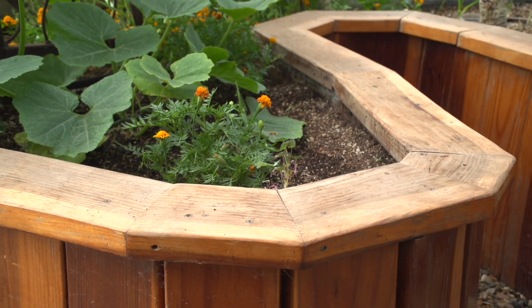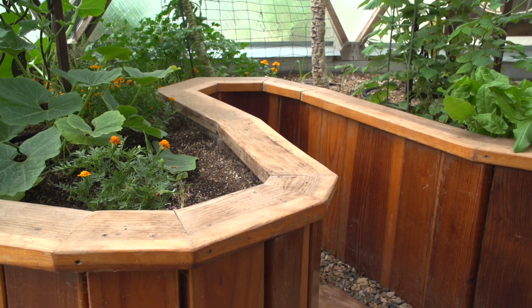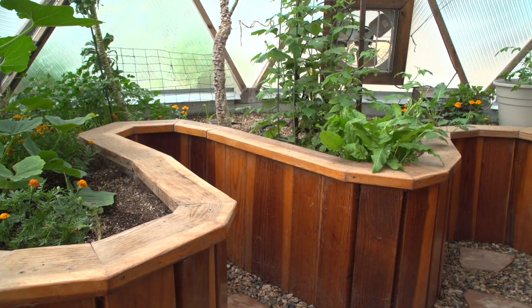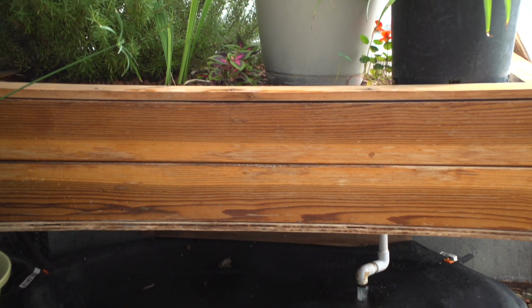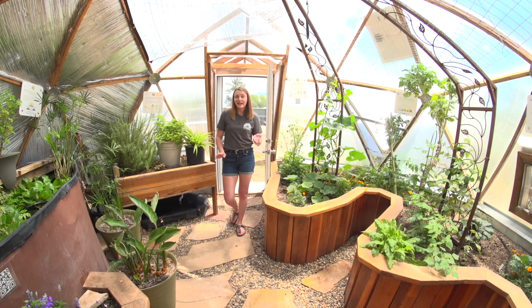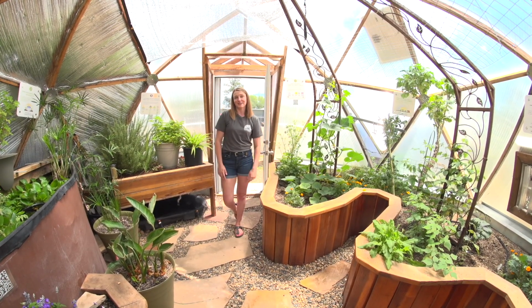One of the great things about the growing dome is the ability to design the interior however you'd like. So here we've utilized a keyhole design to help maximize growing space, but still give us plenty of space to move around and work in here. We have also added an aquaponics table. Now, you have the option of growing in soil or water or a mixture of both. Designing a hydroponics or an aquaponics system is going to be entirely up to you as the customer.